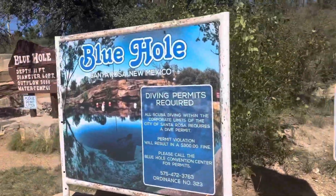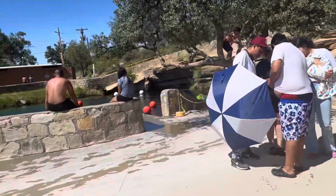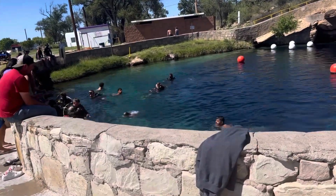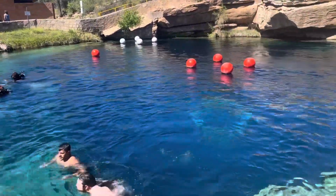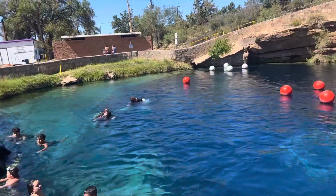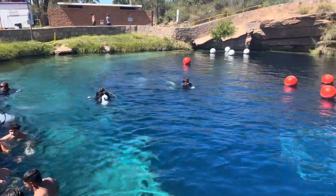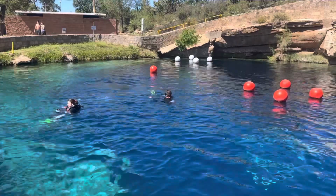It's a clear blue body of water with a constant 62-degree temperature year round and a constant inflow of 3,000 gallons per minute. It's an example of a natural or artesian well, a type of well or spring fed by water under high pressure, and of a cenote, a collapsed cavern exposing groundwater beneath.